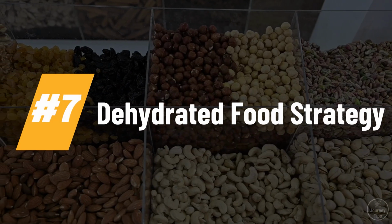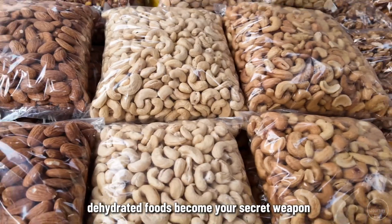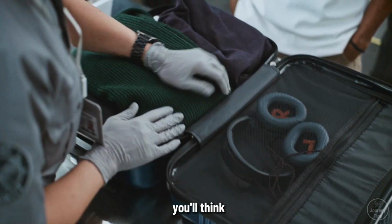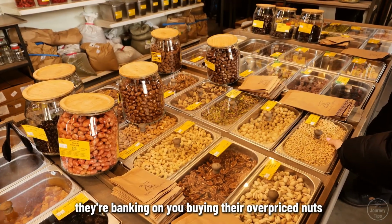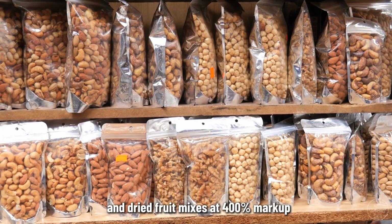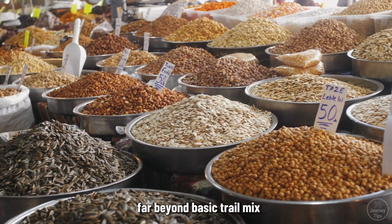Dehydrated food strategy. When every ounce counts and space is at a premium, dehydrated foods become your secret weapon. Airlines hope you'll think healthy options are too complicated to bring. They're banking on you buying their overpriced nuts and dried fruit mixes at 400% markup. But the world of dehydrated foods extends far beyond basic trail mix.